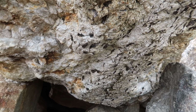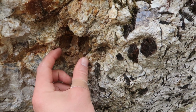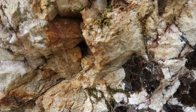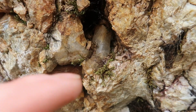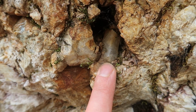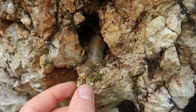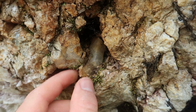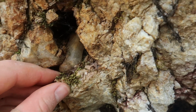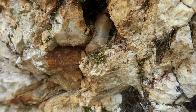Well, this is what I was looking for. You can see there's a pocket right there. It's a decent sized pocket. And if you look inside this pocket, right there, you can see a nice big quartz crystal in there. It's a pretty nice one. It doesn't look like it's fully terminated though, but I'll try and get it out. Yeah, I'll need my screwdriver for that one.